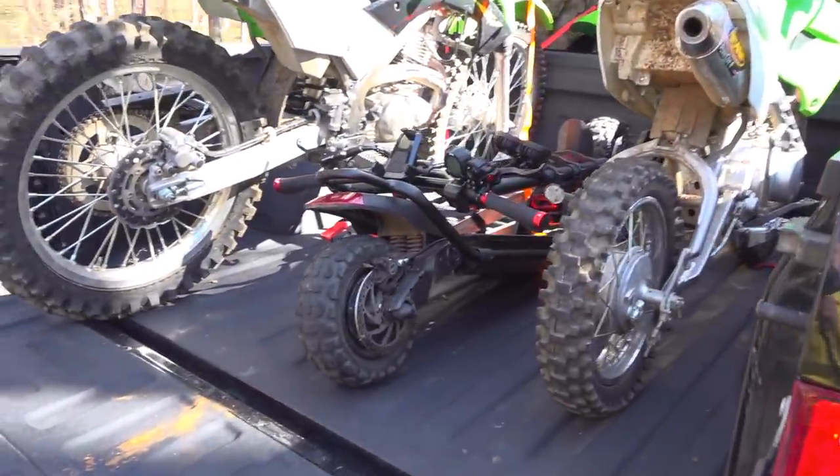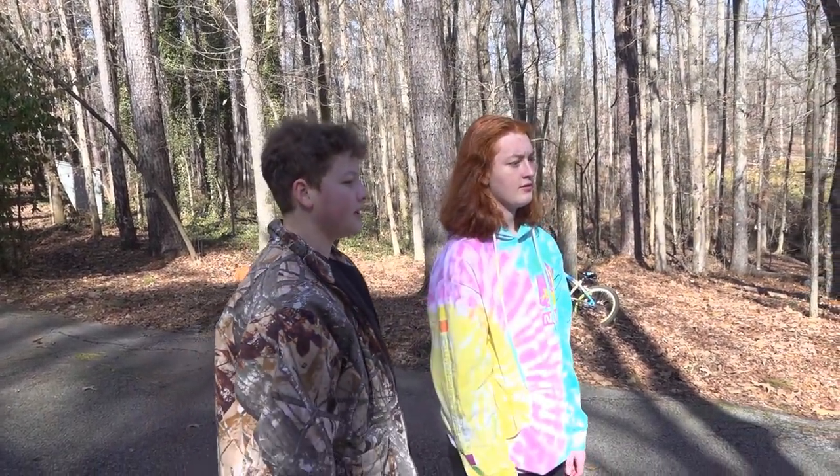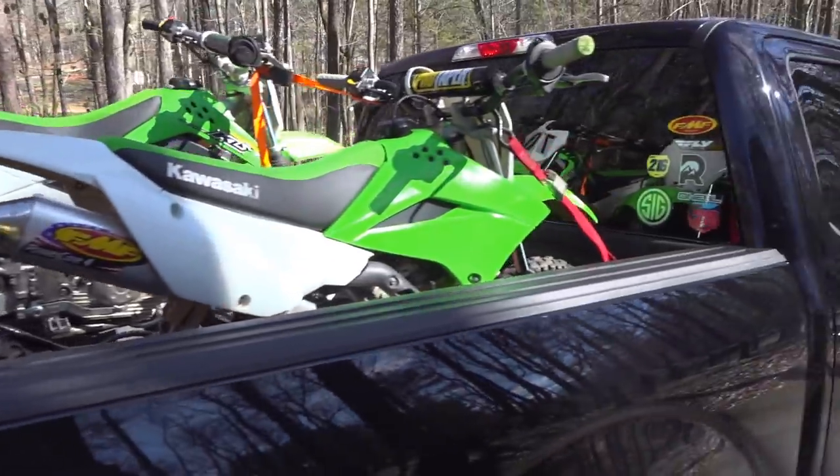So what do you rate loading the scooter up from 1 to 10? A 1. That was like the biggest cluster. That was funny as heck. Okay, I'm going to get a strap and strap it down. I'm sorry. They need to add a locking mechanism on there. Yeah, that's a good point. All right, let me get another strap.